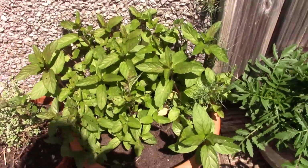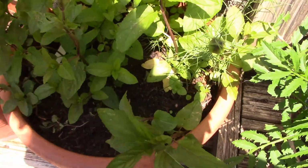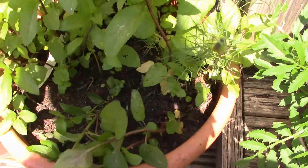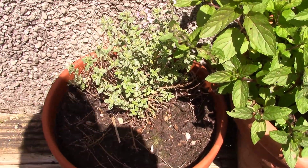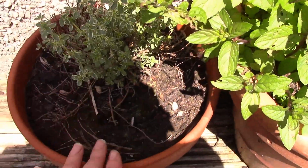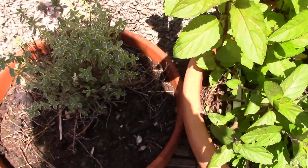This here is chocolate peppermint. This is gorgeous, and when you put it in tea, it's like drinking minty hot chocolate. Great. This here, lemon thyme. This was massive, but all the rain we had over the winter didn't like it. I thought it died, but it's come back to life. So very happy with that.